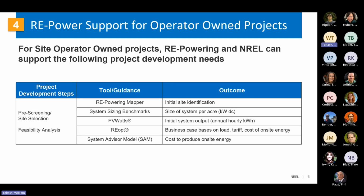So for site operator-owned projects, the primary support stages for us are at the pre-screening, site selection, and feasibility analysis stage. And so you can see here in the middle column, we've mapped each of the tools that we have and the outcome from the application of those tools. And we can discuss for a moment here how that supports early stage project development. So the repowering mapper tool, of course, is useful for initial site identification.